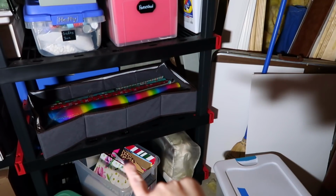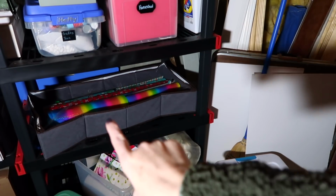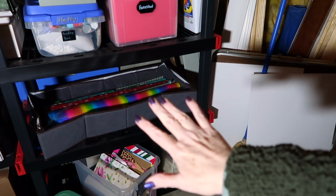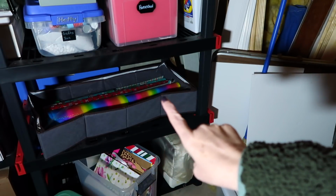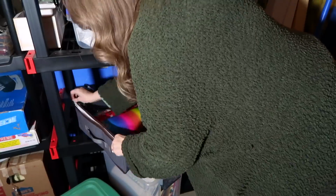I'll admit to feeling a little overwhelmed and stuck. So what I'm going to do is start with what I know and hope the motivation of doing what's easy for my brain to figure out will move me out to things that might be a little bit more difficult. You might remember that I have these gift bags down here in the box and then gift wrap here, and so many of you suggested putting the gift bags in with the wrapping paper, so I'm going to do that first.